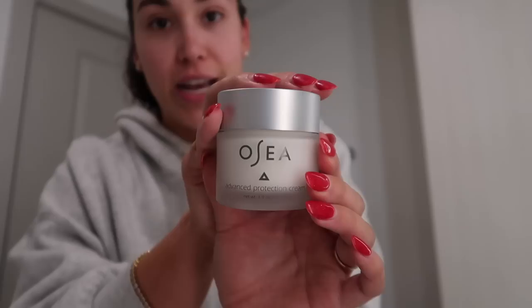And then since I am more of a dry skin girly, I also have the Hyaluronic C Serum from Osea, and that I put on right after I cleanse. And then I will go on with the Advanced Protection Cream from Osea. So like I said, I have dry skin, so this is the moisturizer. If you have dry skin or sensitive skin, this is the Advanced Protection Cream from Osea.